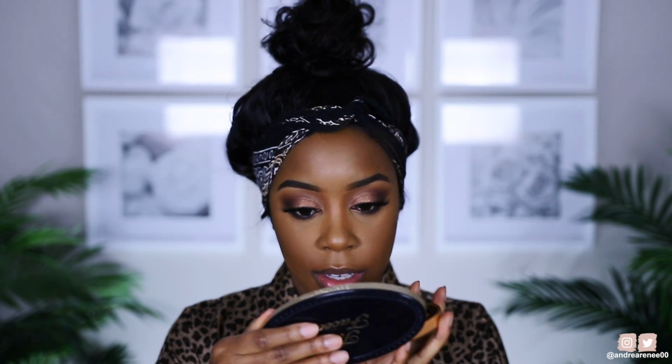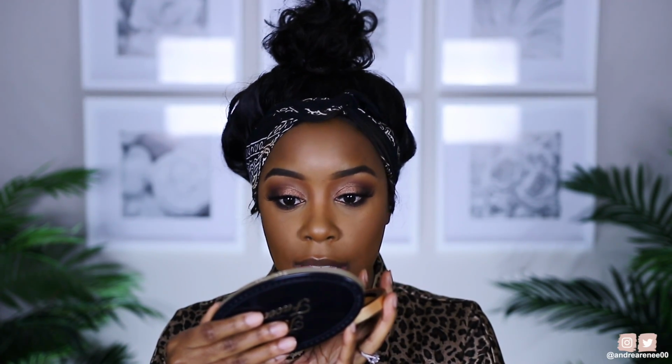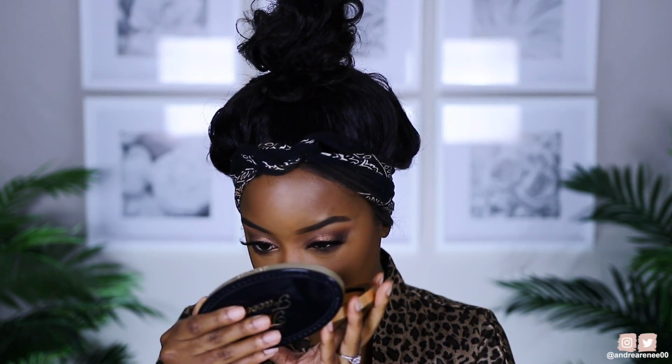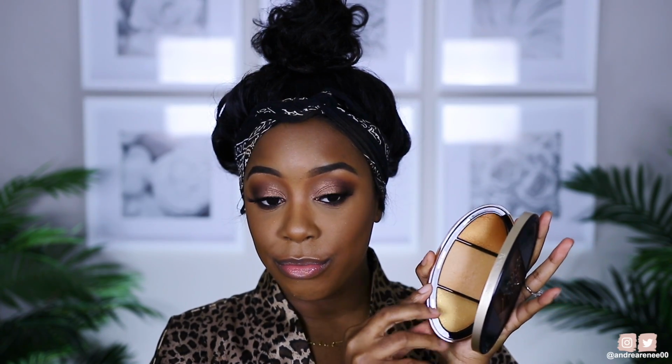So you can see this more than you can the NARS. This is just going to give you that natural glow within look. This right here, I can see it on my skin. Like I can see the shimmer on my skin just a little bit. Like you just have to look really close to see it. But I mean, it's cute. It's cute. I could do without these two and just have this, the shade that we use to highlight. I can do without these two, honestly.